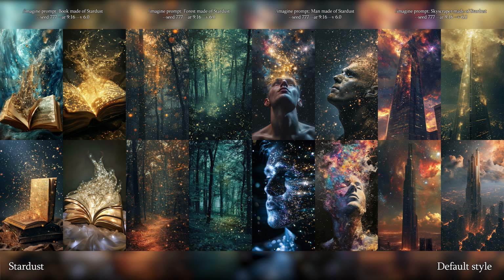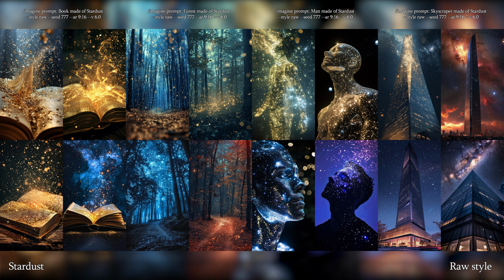Stardust. We will get to stars in a moment, but let's first look at stardust. This seems to add some shiny spots to the images, something between stars and fireflies. I actually like the raw style images more. Most of all the blue forest, that is the third image of the forest grid, and the fourth image of the man grid.